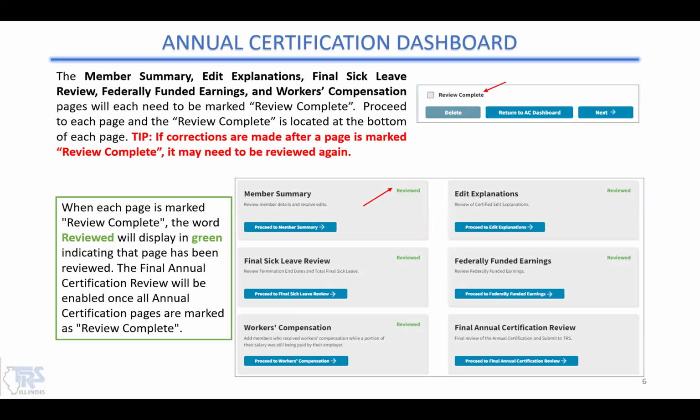Now, a little bit of a tip, if you click that review complete and then you went back and made changes, you might notice that that review complete came off of that page. So you will need to go back in there and check that again. Now, when each page is marked review complete, you're going to see in green that there is a reviewed listed on there so that you know right there on the front of the page that you had gone in there and had done that review complete. And again, that final annual certification page, that's going to be enabled once you see that green reviewed in all 5 of those pages.